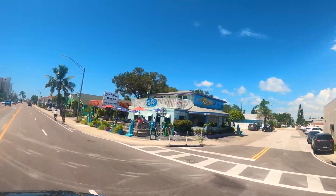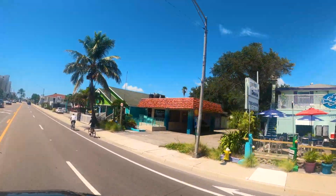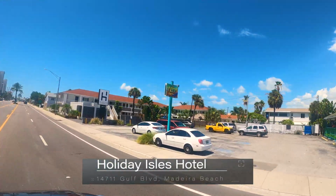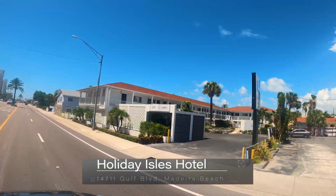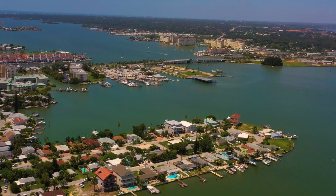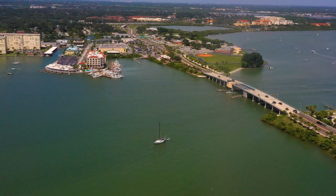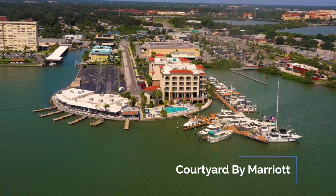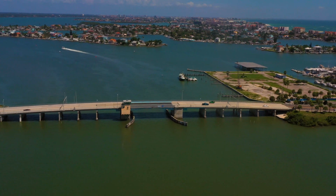I'm pointing out some of these smaller hotels and condos because with no big hotel chains in this area, you may not see these hotels online, like the Holiday Isles Hotel here on the right. As we approach the Tom Stewart Causeway, there is a major hotel chain on the mainland side, the Courtyard by Marriott. We cross over the Tom Stewart Causeway.